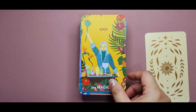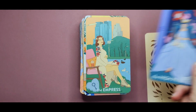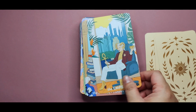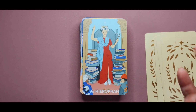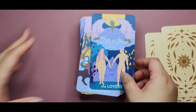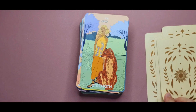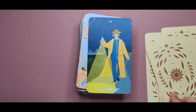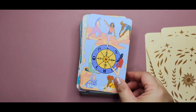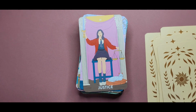So it is a very colorful deck. Of course, it's all females, and you have the name of the card at the bottom. It's quite modern. It does remind me a little bit of the Modern Witch Tarot, with, for me, better cardstock and without the witchy vibes. And I really like it for that, because I was really sad about letting go of my Modern Witch because I like the art so much, but I just couldn't work with the cardstock. And this kind of reminds me of that.